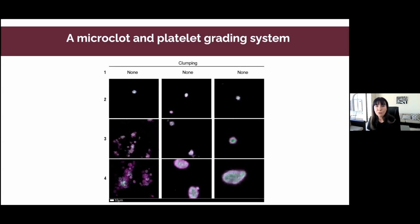Here you can see fluorescence microscopy examples of the different stages of platelet clumping. No clumping occurs in a typical healthy or control sample. This stage is graded as stage 1, where no figures are shown due to the absence of platelet clumping in healthy blood samples. As platelet pathology progresses, so does the clumping severity, which is shown in stages 2 to 4.